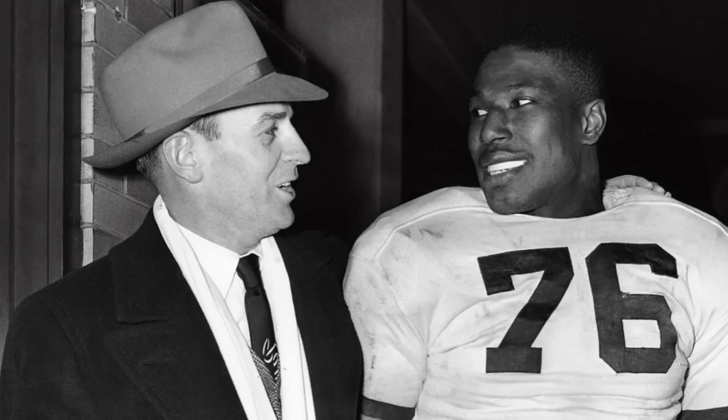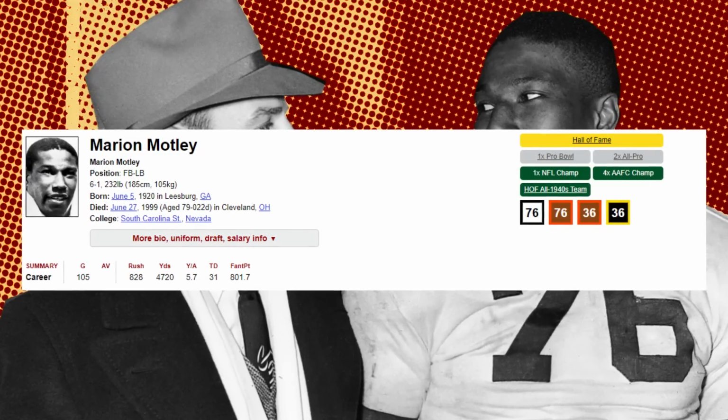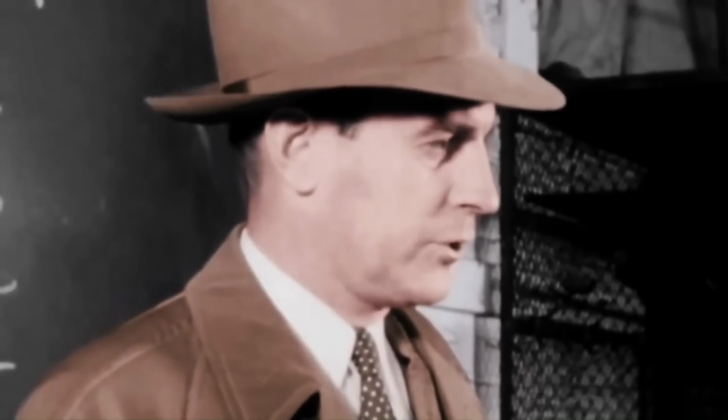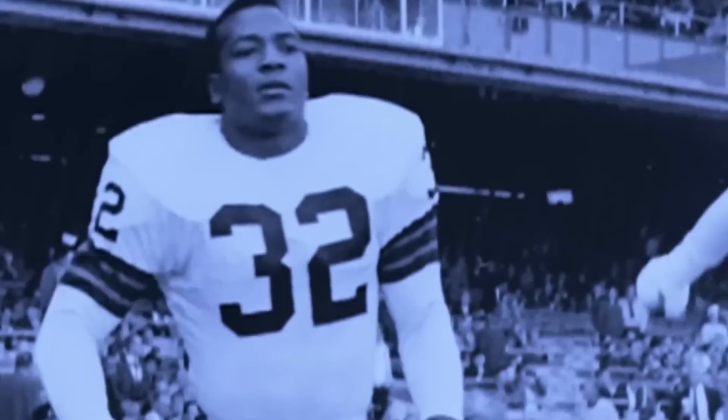Marion Motley was really just the ultimate team player. Every single year he was on the Browns, they made the championship game, winning 5 titles in the process. And his coach and legendary football figure Paul Brown said that Marion Motley was the best back he ever saw play, and he coached Jim Brown.